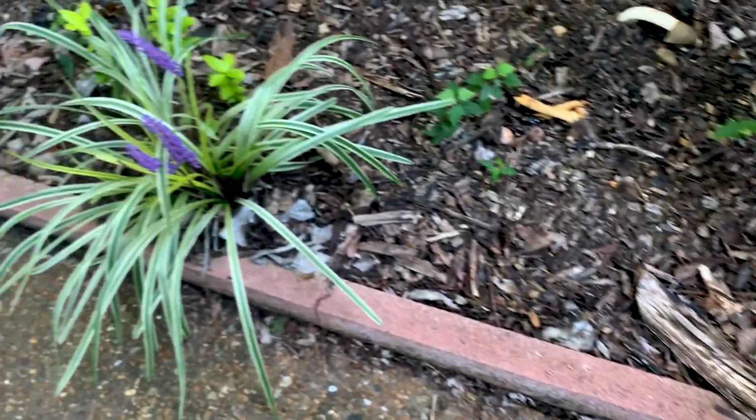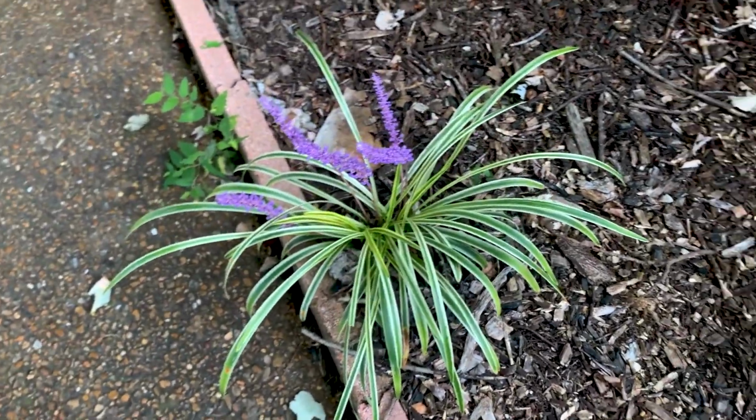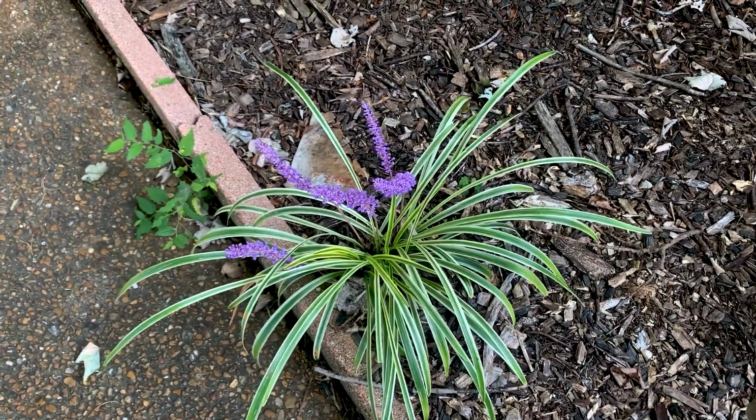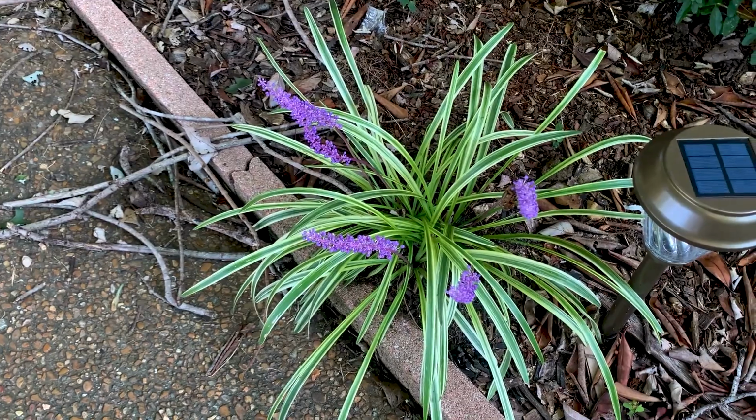Look at that. So pretty. You know, and this was planted by the former people here, obviously. So it's nice to have something pretty in every season in your garden. So there's a lot that still has to be done here.